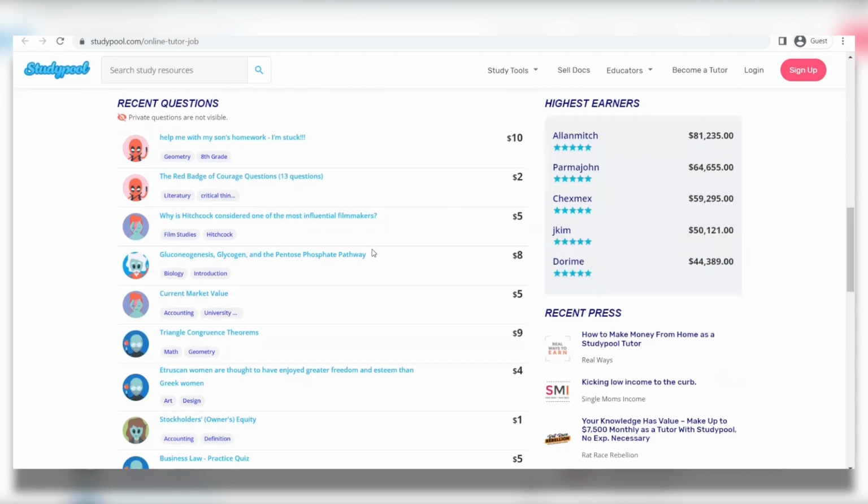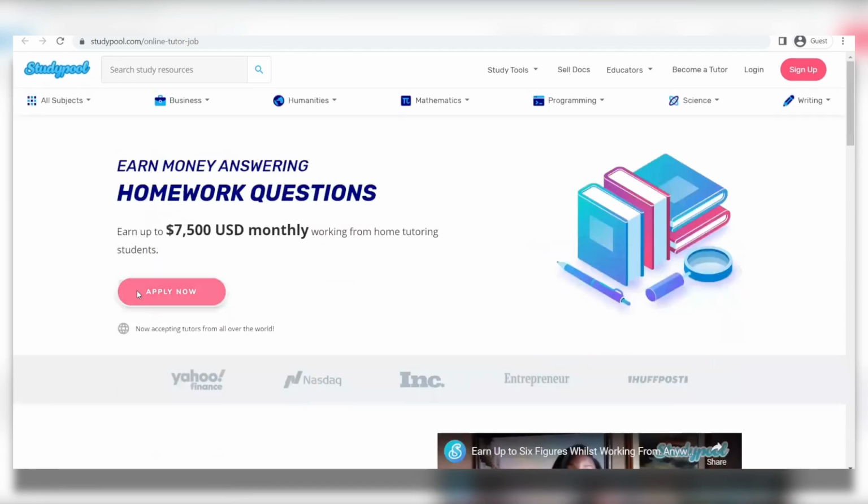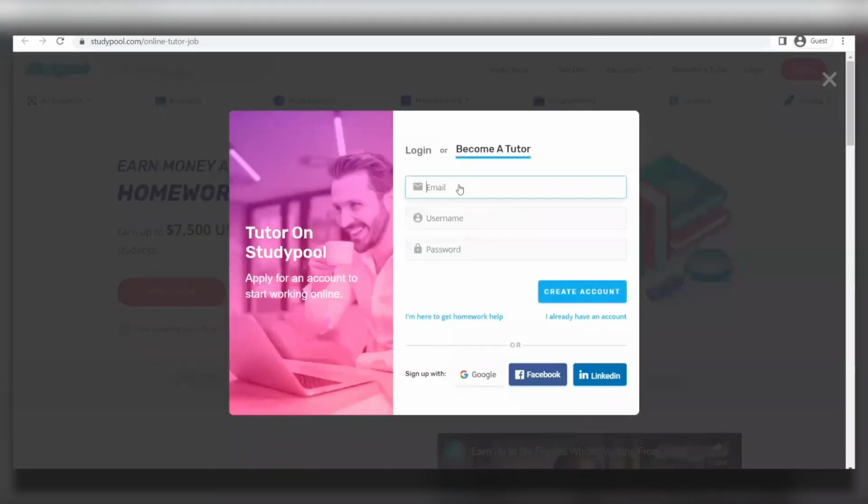Since you're already on the Become a Tutor page, what you're going to want to do is click on Apply right here, and this is going to pop up. So you're going to provide all of the information they're asking of you. That's your email, your username, and a password, of course. Then you're going to hit sign up, or you can choose to sign up using your Google account, your Facebook account, or your LinkedIn account. It's all up to you as long as you go through the sign up process.